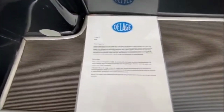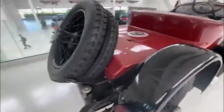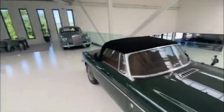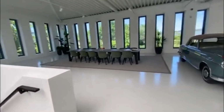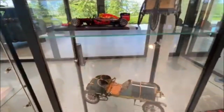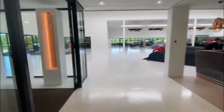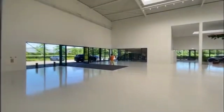We have got here some information. 1921, it was built in 1921. Wow, that's 102 years ago, ladies and gentlemen. This is unique. This car is 102 years old. They have here some toys. This is the car of Max Verstappen, the currently world champion. And they have here some beautiful toy cars, really nice. This is the interior. So when you come here, beautiful.